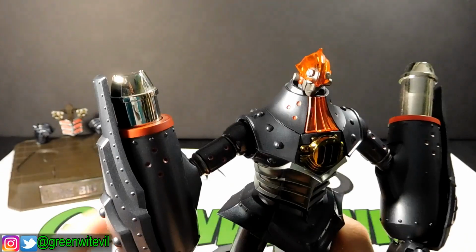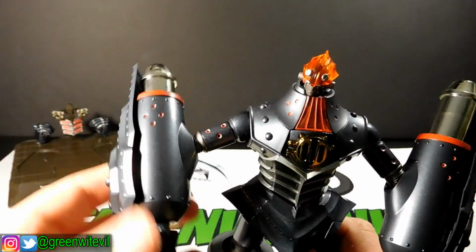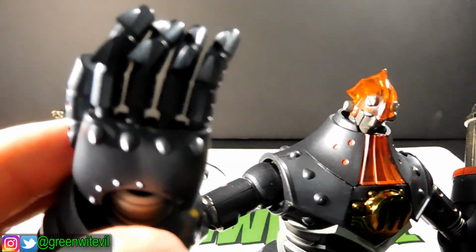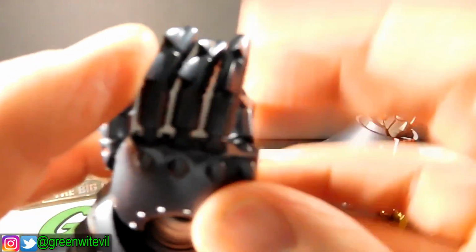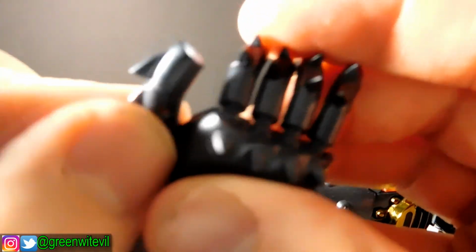Which is pretty cool. It's probably better to use the actual punch hands, which are back there, but I like these hands better because you actually can pose them. As you can see, each and every finger, guys. You can do every single finger, which is really cool. And also the thumb is posable too, which is dope.